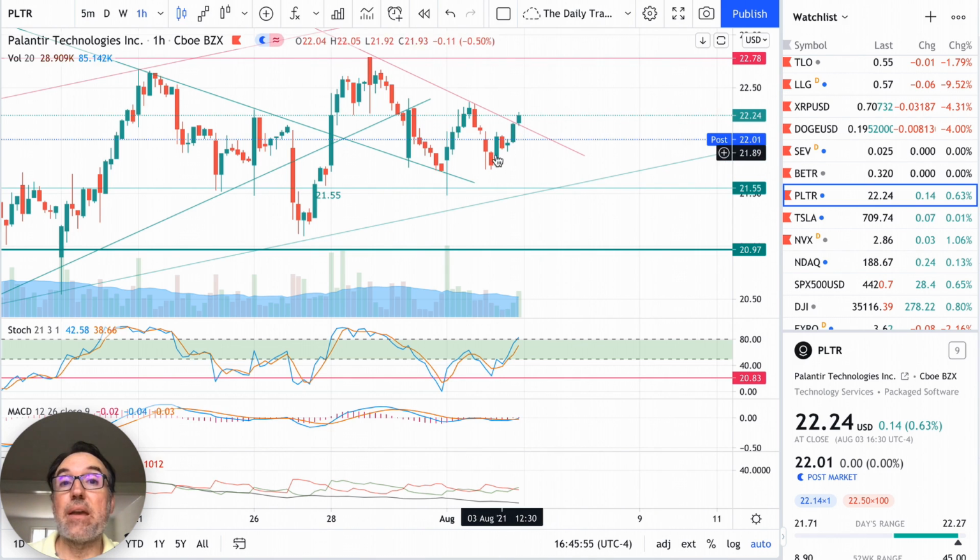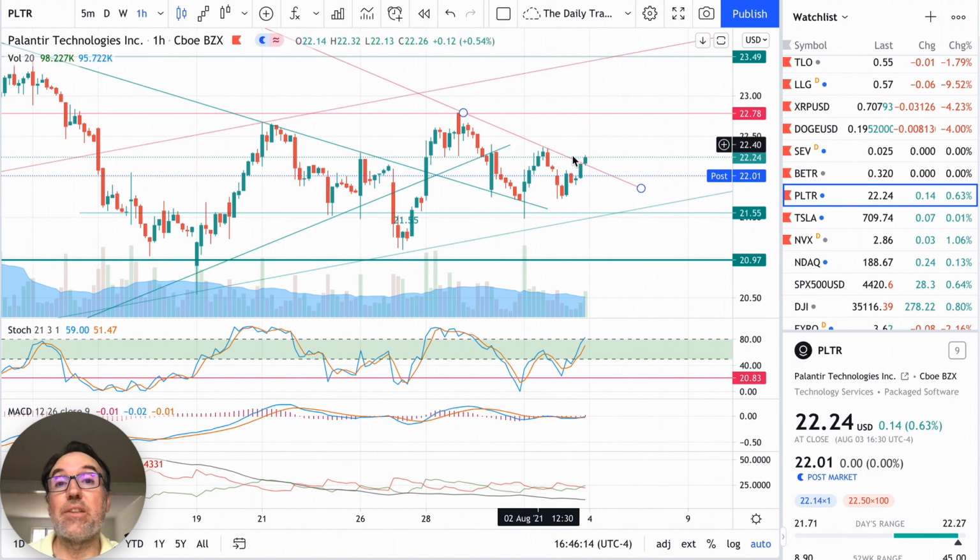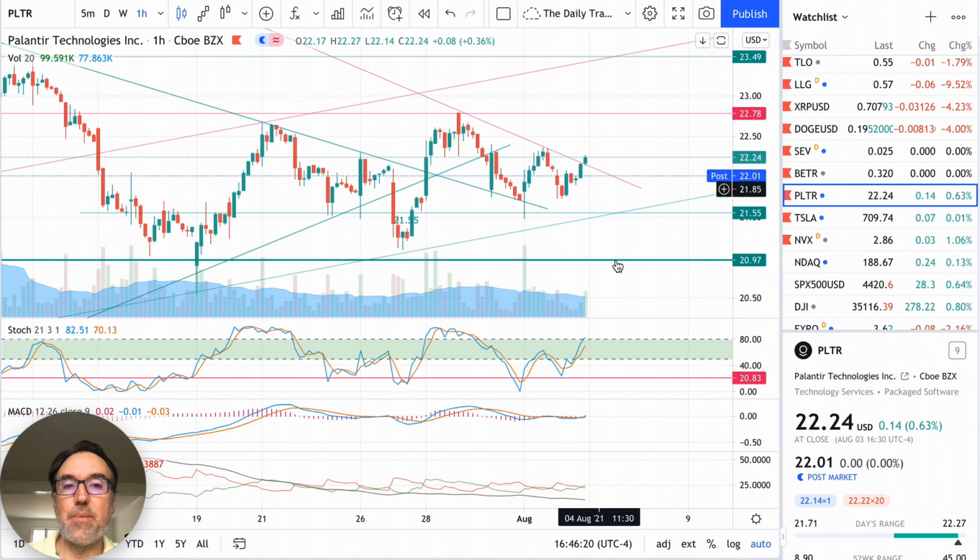So we had a little hesitancy here when we tried to cross 22 bucks. We crossed it at 11:30, then went back a little bit for 2 hours, and then we crossed it for good and even broke out of this resistance that we also had. This is a nice bullish move. I am happy with that.